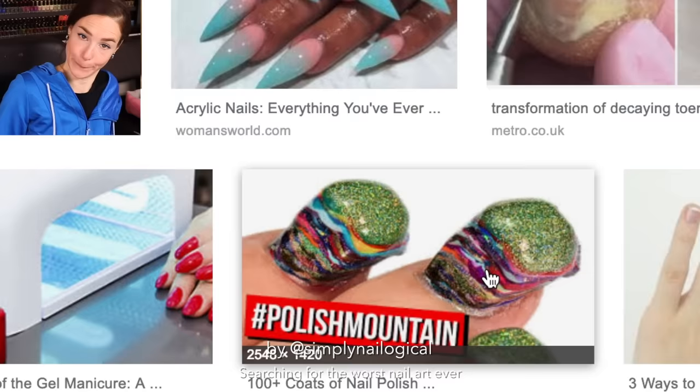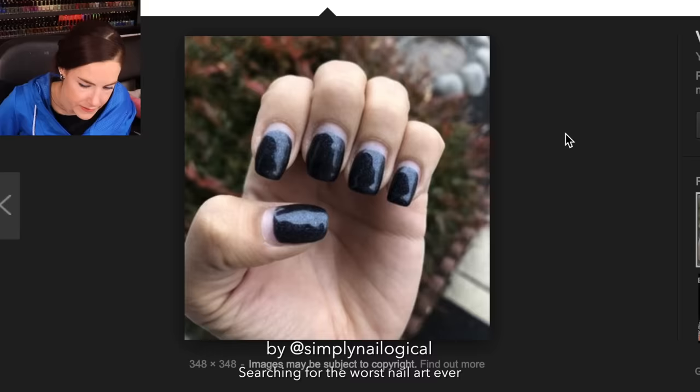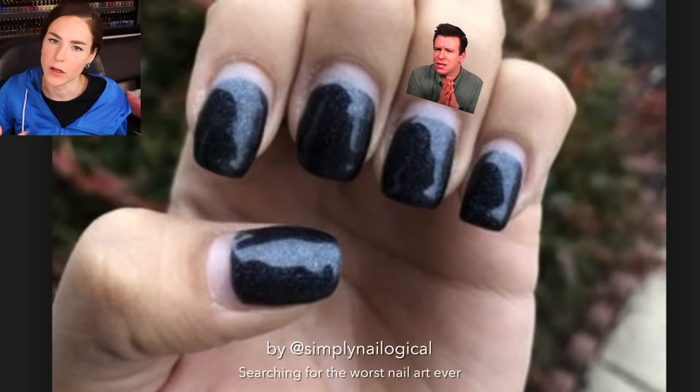That's me. You know, it is one of the ugliest manicures ever. I will say that. Oh, what are those? Someone call Phil DeFranco because these nails didn't get filled in. Okay, you know what? Let's try looking for some of those lists.